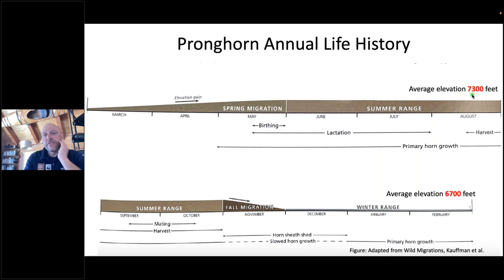Note this average elevation of 7,300 feet. This is for pronghorn in Wyoming. So we jump down here into September. Late summer, we go into the rut. They're still at high elevations during the rut, the breeding season.